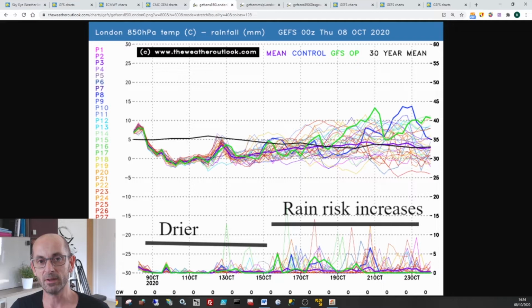Those are the temperatures at about 1,500 metres above sea level. And on the lower half, we've got forecast rainfall or precipitation, to be more accurate. Now, you can see that we've got some rain spikes appearing here around the 13th of October. That's the little area of low pressure which we just saw on the pressure sequence running southeastwards early next week. But generally, it's a drier picture for London and the southern part of England, at least until the middle of the month.